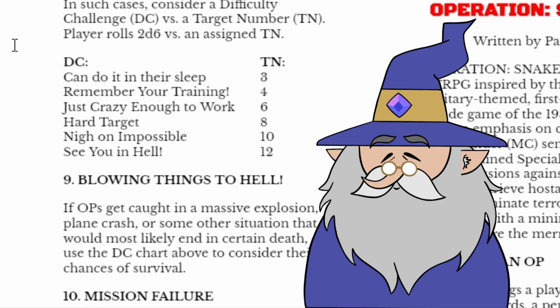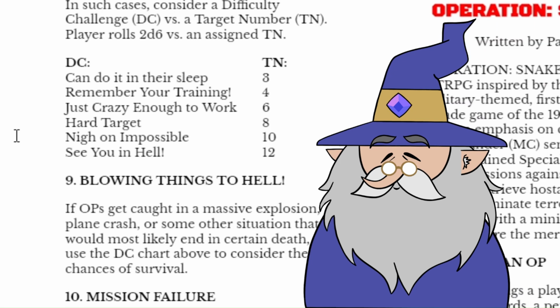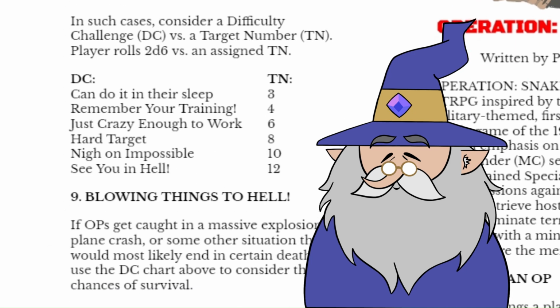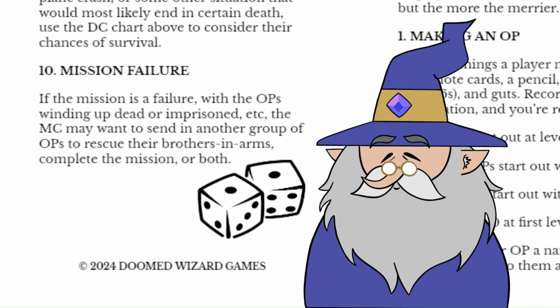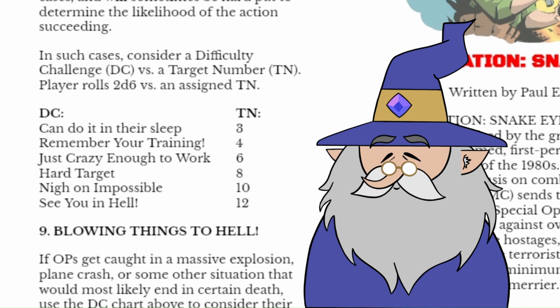And of course, there's going to be times when your players are going to want to do something, and you're not going to have the slightest idea how to handle it, and there's no rule for it because again, there's only like a half a dozen rules in this game. I'm a huge fan of difficulty challenges and target numbers. So I created one from 3 to 12. 3 being you can do it in your sleep, to 12 being I'll see you in hell. And finally, in the event of mission failure, if the mission is a failure, with the OPs winding up dead or imprisoned or whatever, the MC may want to send in another group of ops as soon as possible.